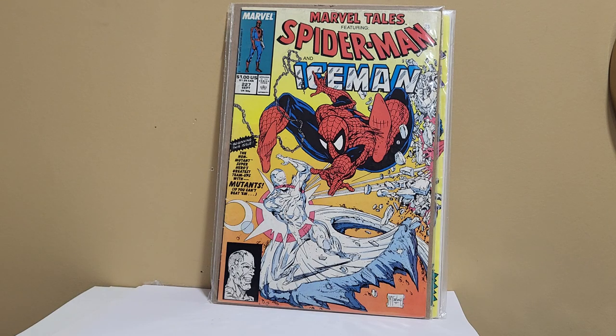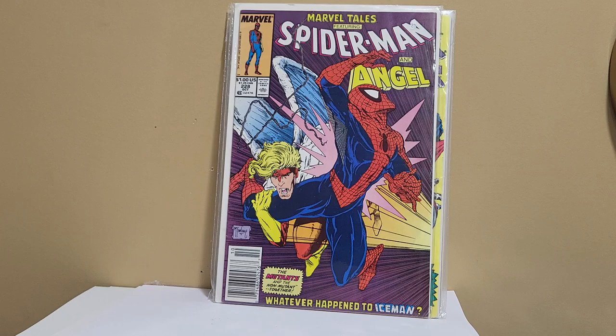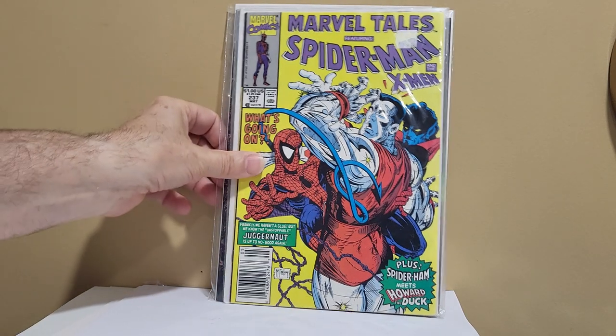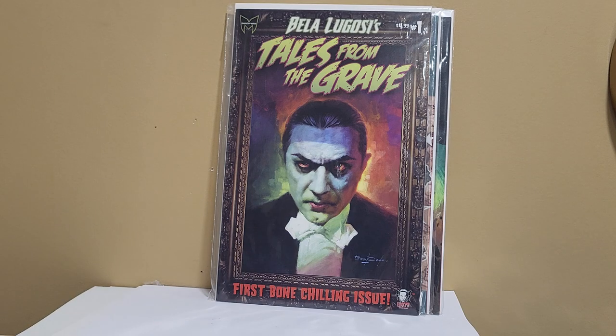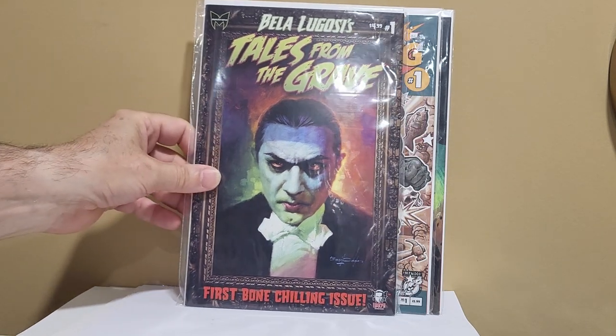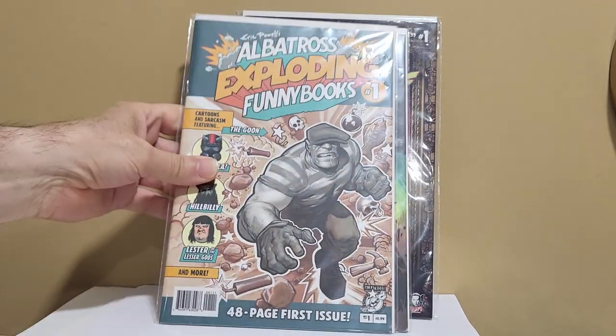Found some McFarlane Marvel Tales. This is 237, 238, and 237. Tales from the Great, Bela Lugosi, number one. The reason, I'll come back to this. Let me just show the last two real quick.